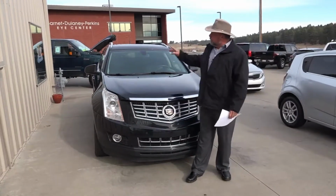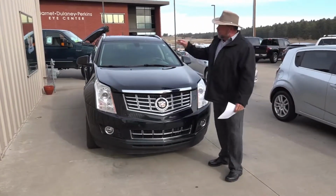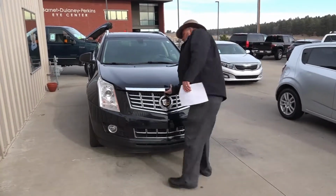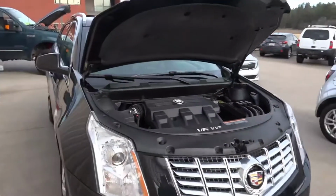Today I'm going to be showing you this 2013 Cadillac SRX Sport Performance Utility Vehicle, four-wheel drive. This is the ultimate in luxury and performance. As you can see, it has the 3.6 liter V6.